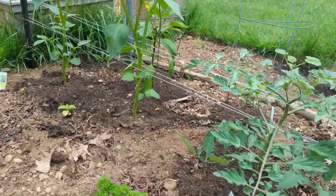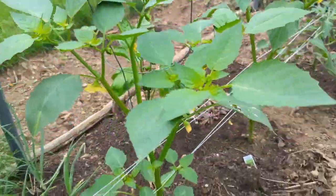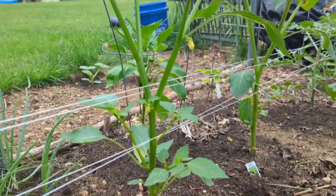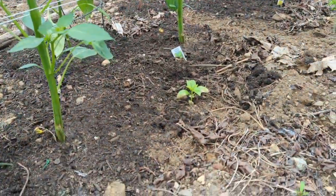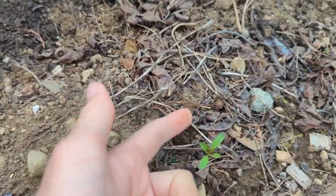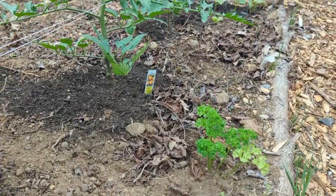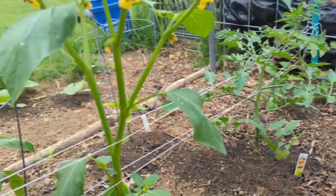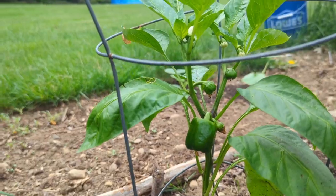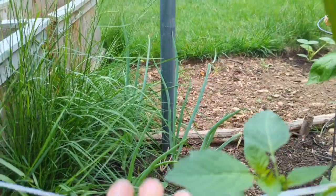And my last and final bed, I've got tomatillos, two of them. I've got basil down here. I got marigolds that are popping up. I've got parsley. This is sun sugar cherry tomatoes. I've got bell peppers with already little bell peppers on it. Some onions behind the tomatillos.